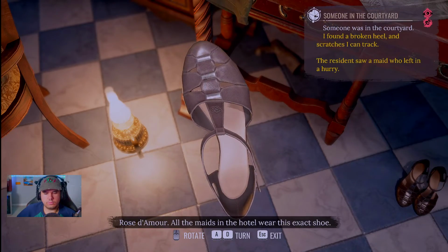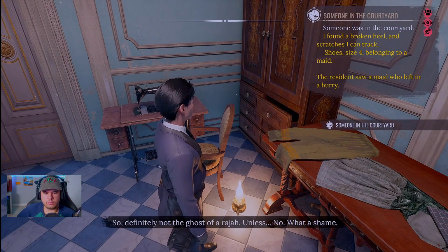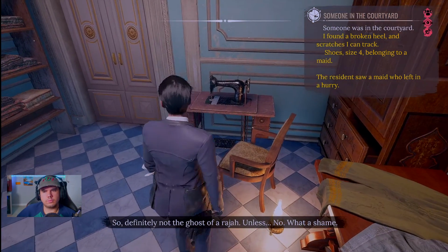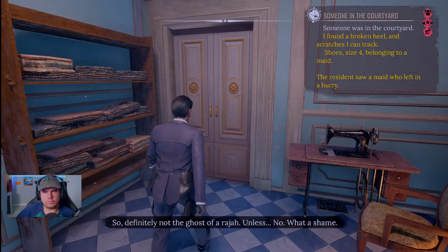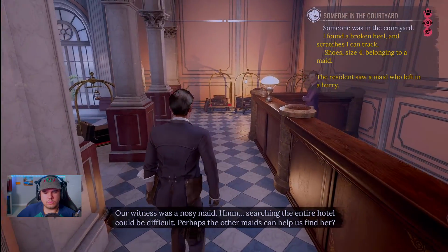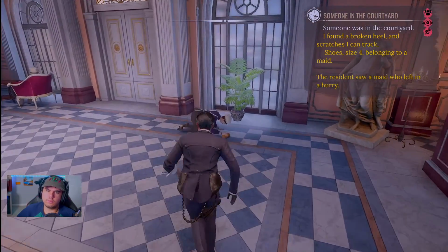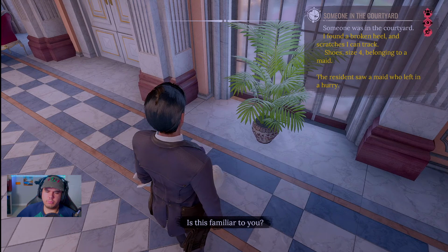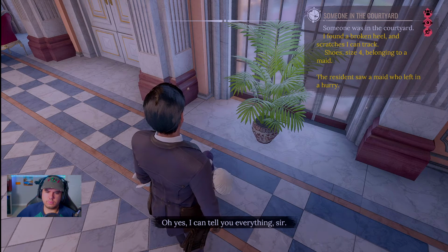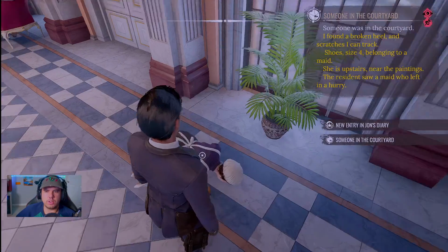Rose D'Amour. All the maids in the hotel wear this exact shoe. So, definitely not the ghost of a Raja. Unless... No, what a shame. Our witness was a nosy maid. Searching the entire hotel could be difficult. Perhaps the other maids can help us find her. Hey, lady, have you seen your other maid? Yes, I can tell you everything, sir. The staff said something that Lucia got scolding from the chief steward for wearing a common shoe at work. She should be cleaning near the pictures upstairs.